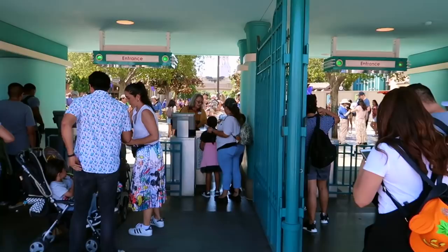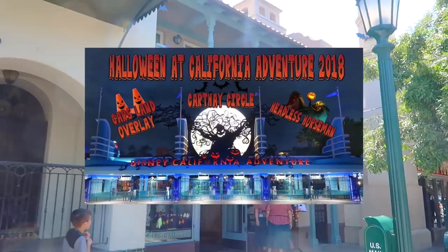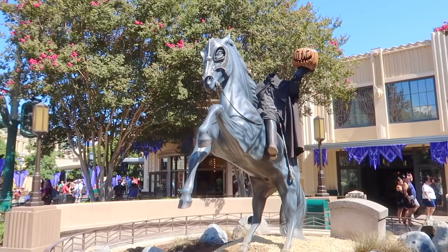As we're walking into DCA, they have all the Halloween decorations up. They got bats, they got purple, they got bunting. If you guys want to see a more in-depth video, we actually did one last year. There isn't much change to any of the decorations, so we'll put the iCard in the corner for you. Very happy to see that they brought back the Headless Horseman statue. This thing at night, guys, is absolutely beast. If we're still here at night, we'll show you a clip of it. If not, it's also in the YouTube video we were talking about earlier.